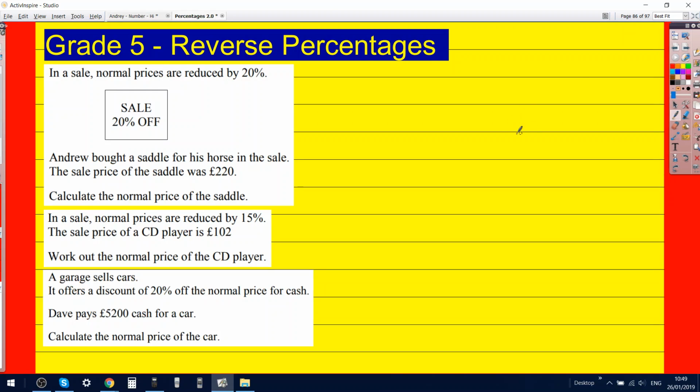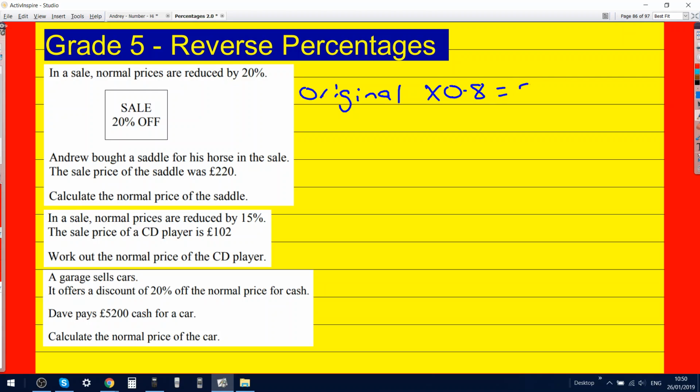Okay, and then this is what I want to get to. How would you do this? So would you do 0.8 times... oh no, the normal price, so would it be 1.2 times 220? So it's like the original price that you have. Well, it was reduced by 20%. So what would you multiply to reduce it by 20%? 0.8. So original times 0.8 gives you 220. So you have to figure out what the original was.